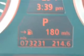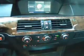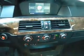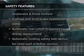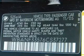Keyless entry, cruise control, Bluetooth wireless, an AM/FM stereo with multi-disc CD player, a satellite radio, an alarm system. And for your peace of mind, the following safety equipment is included: traction control, stability control.